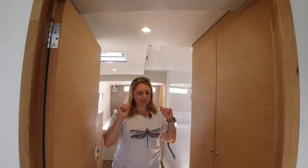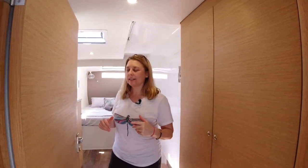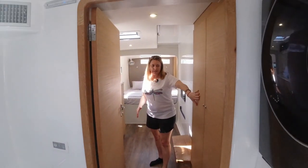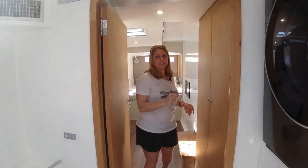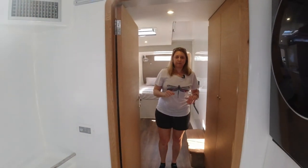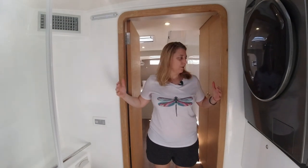Another thing that I forgot to point out. One of the first things that I noticed when I walked down in here is the nice workmanship that's done on the doors, the trim around the doors. Go ahead and stand in the middle of the door, to show how wide these door openings are.